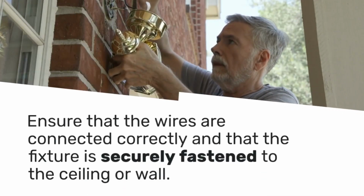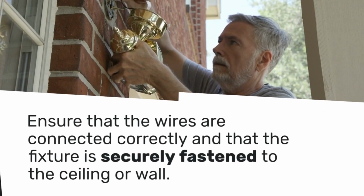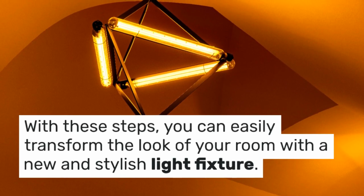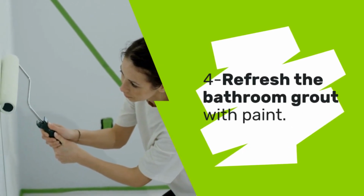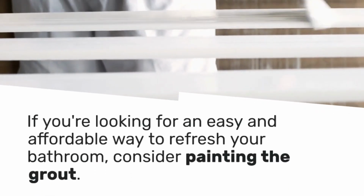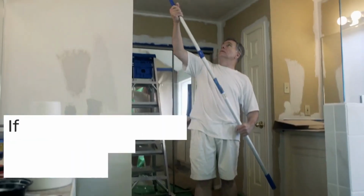Start by cleaning the grout thoroughly with a mixture of water and vinegar, then allow it to dry completely. Next, apply a coat of grout paint in the color of your choice, following the manufacturer's instructions. Be sure to use a small brush or toothbrush to apply the paint to the grout lines and take your time to ensure even coverage. Once the paint is dried, your bathroom will look like new again.